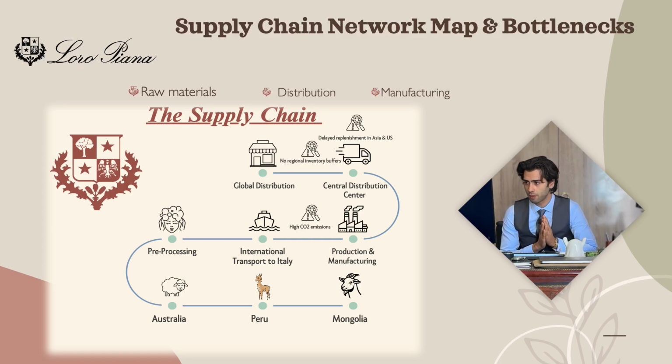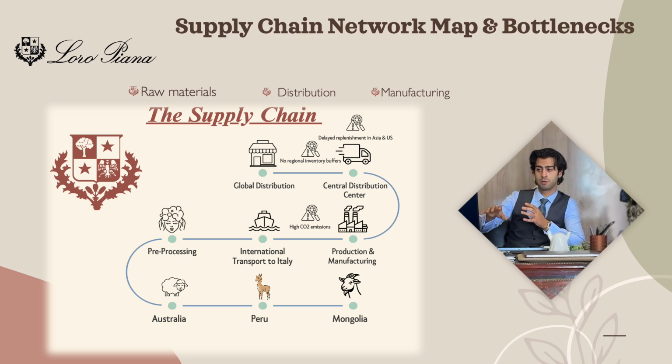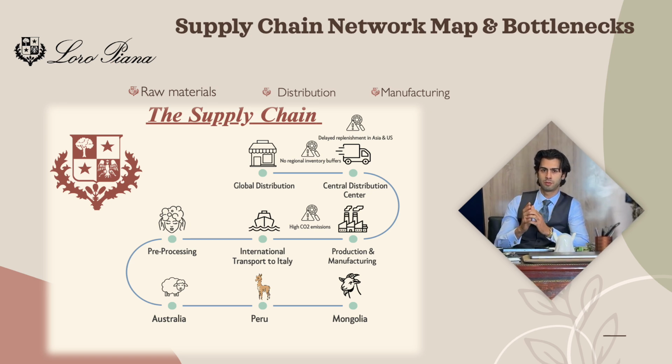So, let's try to do a supply chain network map. We're going to see here that your supply chain starts in Mongolia for the grade A sheared Mongolian goat cashmere that you use, in Peru for the vicuña wool, and in Australia for the merino wool. Then you go to pre-processing, where there is the initial cleaning, the dehairing, and the shortening. Then from there, international transport to Italy, where we can already see that those are some high CO2 emissions, which, well, are costly and not good, neither for you nor for the environment. Then from there to production and manufacturing in Italy, where it's all happening. From there we have the spinning, the weaving, the dyeing, and what not.